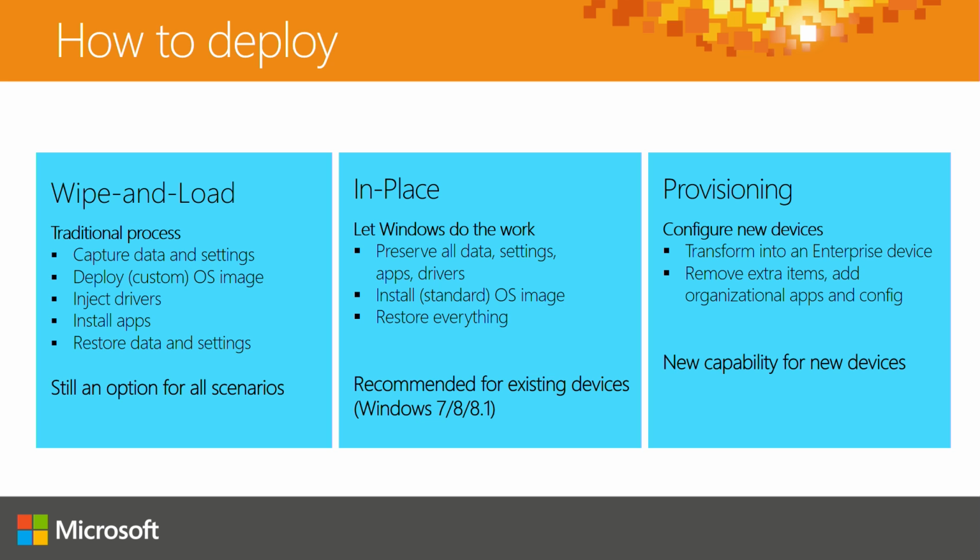We want to move away from wipe and load deployments where we are using MDT or Config Manager to capture the user state, lay down a new image, inject the new set of drivers, reinstall all the applications, and then put all the data back where it came from. You can still do that with Windows 10, but that's a lot of work because you need to make sure you have all the drivers set up for every machine. You need to make sure you have all the applications packaged and available for reinstallation.